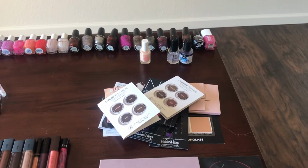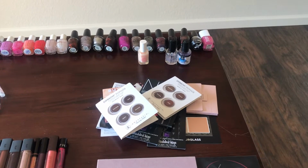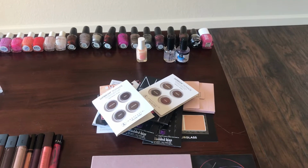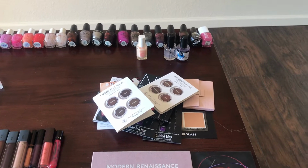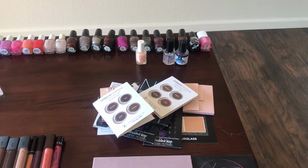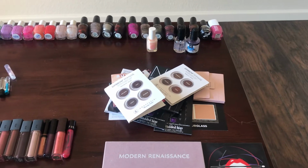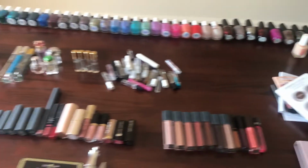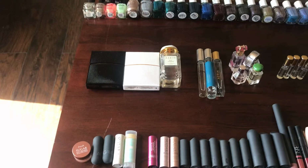So currently for my makeup samples, I have 12, and last year I had 14. So this category has gone down. I just have to play with some of these products and try them. Maybe not try to use everything up, but try to get through some of these, or at least decide if I want to keep them or not. That's my makeup samples.